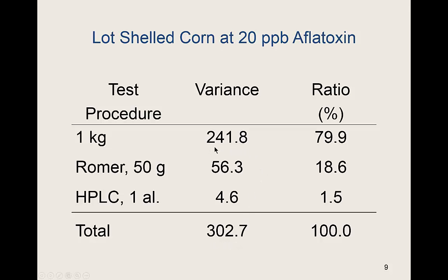The next thing we learned was that for small sample sizes, the sampling variance tended to be the greatest source of error. And in fact, in this case, we found that using a 1 kilogram sample, the sampling step contributed about 80% of the total variability. The sample prep step contributed almost 19%, and the analytical step just a little over 1% of the total variability. So it's interesting that back when we were asked what was going on, we tended to focus on the HPLC, or the analytical method, which was probably the incorrect way to look at this, because most of our error tends to be in the sampling step.